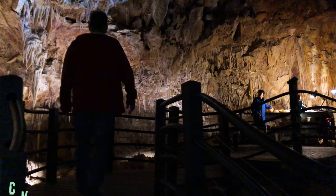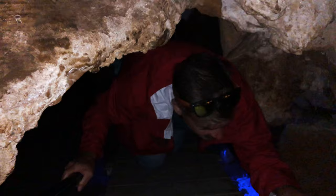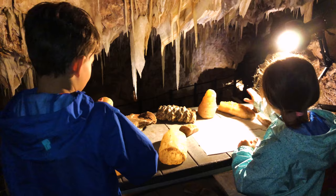Have you ever been in a cave before? Caving in Australia is a must-do. There are several caves to choose from in the Margaret River area. Each cave offers a different experience. Niggly Cave offers fun for the whole family with slides and crawling through tunnels for kids of all ages. Plus, you get to gaze and wonder at the calcite crystal decorations and touch and learn about them, which is not allowed in the other caves.